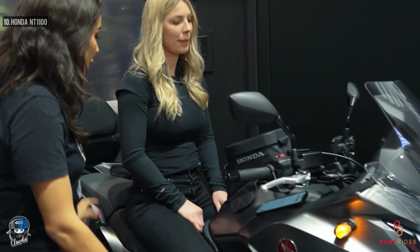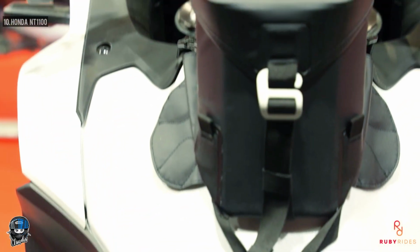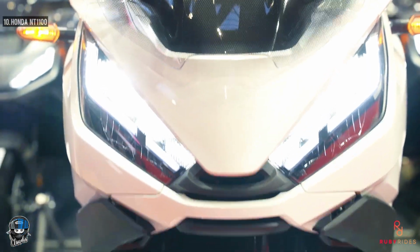How does it feel sitting on it? Incredibly comfortable actually. Nice wide handlebar, good kind of neutral body position. Seat's nice and padded. I can imagine you could do quite a lot of long distance riding. Obviously this is what this bike is made for. Yeah, overall very comfortable.